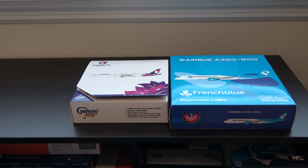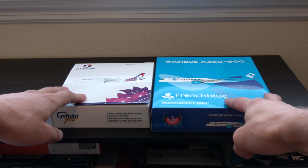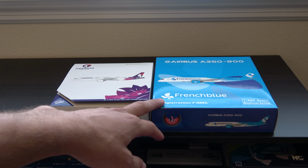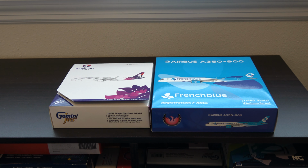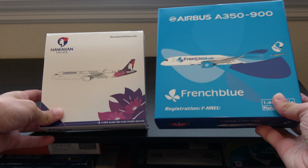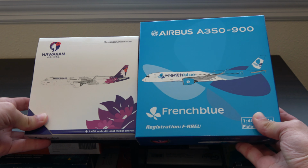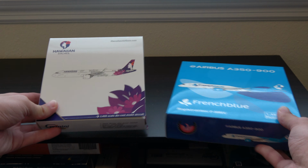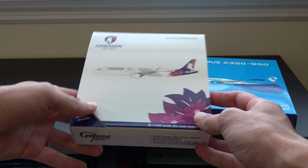Today we have two beautiful aircraft in front of us, the Hawaiian A321 by Gemini Jets and the FrenchBlue A350-900 by Phoenix Models. I got these two models from my girlfriend for my birthday, and I'm really excited to do an unboxing of them for you guys. I basically just told her to surprise me, and she did, so pretty cool.